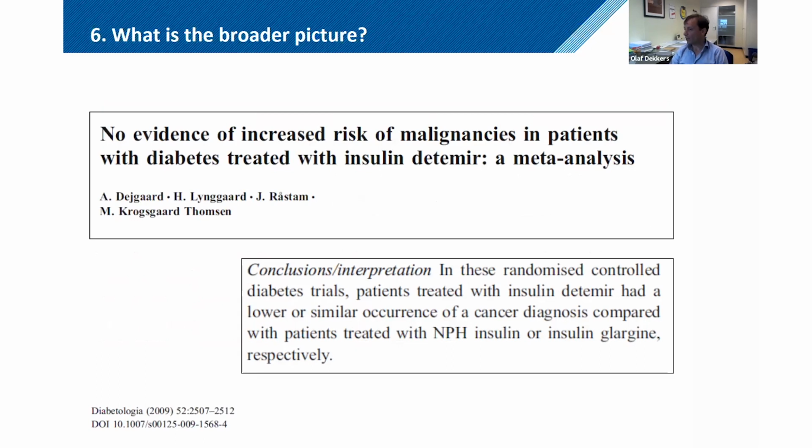And here the final example I have before my closing remarks and before taking some questions. What is the broader picture here? Well, the broader picture was there's a debate, and I think the debate is still not settled yet, whether if you take insulin, insulin itself increases your risk for cancer.